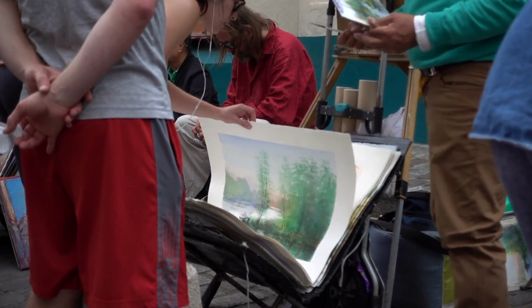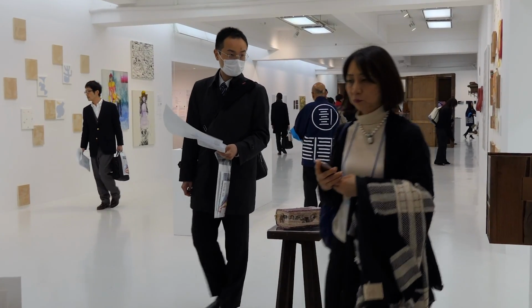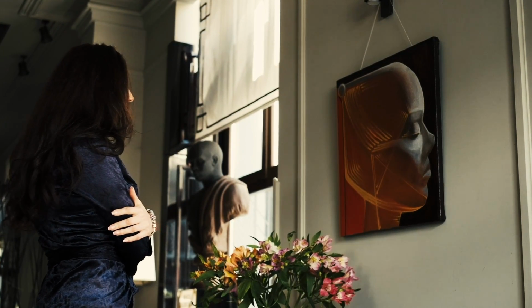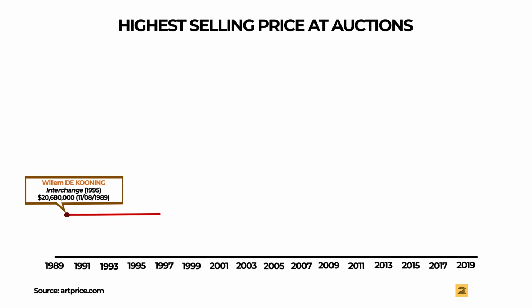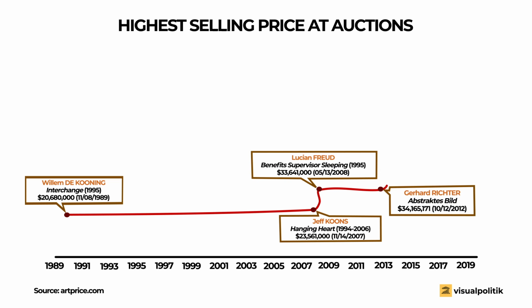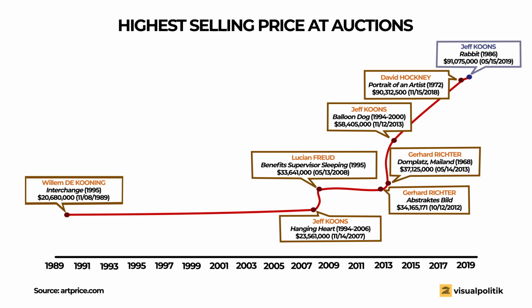In any case, the truth is that for decades, the art market has been advancing favorably. Monetary expansions, market interest rates, currency devaluation, etc. For example, take a look at this chart that shows us how the price of the most expensive contemporary artwork sold since 1989 has evolved. In 1989, the most expensive piece of contemporary art was sold for just over $20 million. And now, the most expensive piece of art that was sold last year in 2019, a sculpture of a steel rabbit, was sold for a whopping $91 million. That's 4 times more.